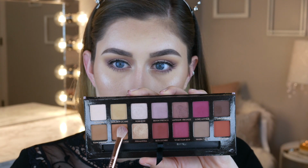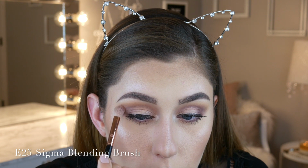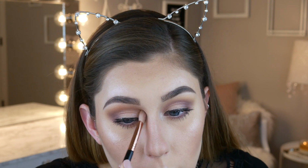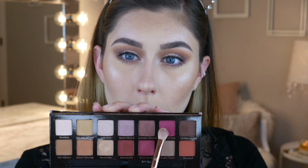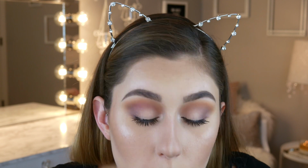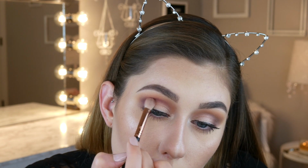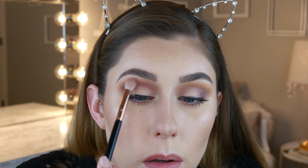Now for the nighttime look, I'm going to take off my lashes and my lipstick, and let's get started with the color Burnt Orange. And we're going to take this just above the crease and work it up towards the brow just like we did with the first shade in the last look. Then dipping into the color Love Letter, we're going to take this into the crease and really start developing that color. Little by little, I'm just adding that color, and we are again using that E25 brush from Sigma.